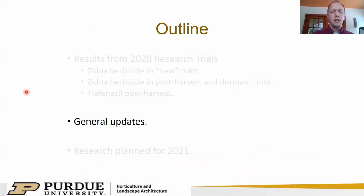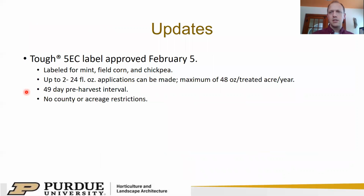All right, we'll move on here. Some general updates. So these next couple slides will be pretty quick. Tough 5EC now, so it's Pyridate, has a Section 3 label that was approved in the state of Indiana on February 5th. So it had been available to the mint industry and then went off market. And then for the last several years had been available through a Section 18 emergency exemption label. The good news is we won't have to worry about those Section 18 labels as it's on the national label now. So if you look at the new Tough 5EC label that's approved for the state of Indiana, you'll see it has mint, field corn, and chickpea. So really only 3 crops right now.